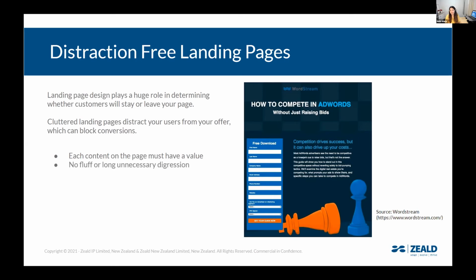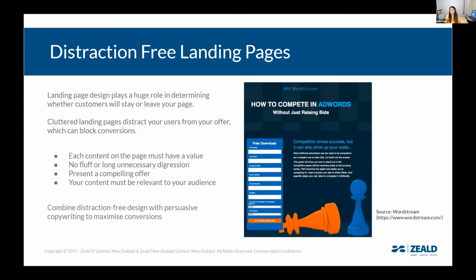No fluff, no long unnecessary digression. Landing pages should not have a lot of text, just a small text which depicts your offer, and a contact form. The combination really works. Present a compelling offer. Your content must be relevant to your audience, and combine distraction-free design with persuasive copywriting to maximize conversions. So this is an example of a nice landing page here.